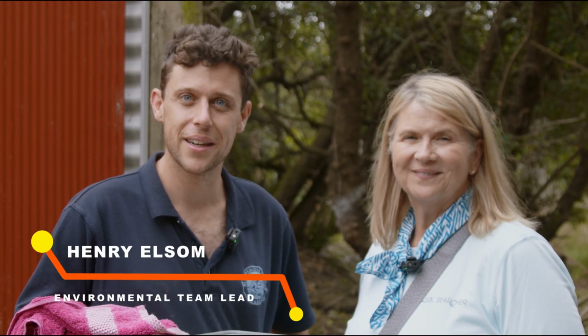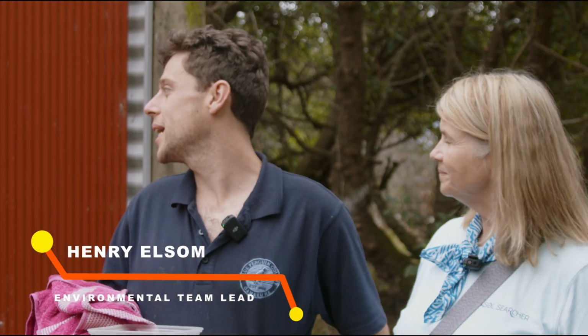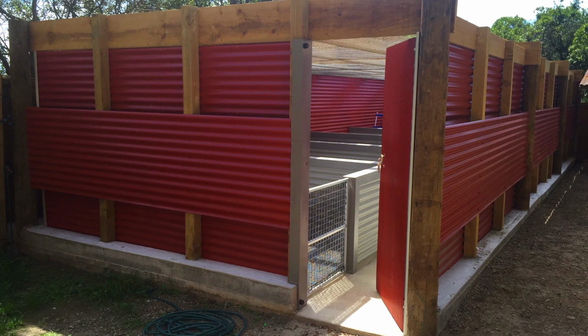Oh, hi, my name's Henry. I'm the environmental team leader here at the Oamaru Blue Penguin Colony. We're going to head into our rehab facility here where we have a couple of little penguins and a tawaki, a Fiordland Crested Penguin. So we're going to feed them and then swim a few in the pool. And then hopefully we can check them over, make sure they're in good condition because we're planning on releasing them tomorrow morning. So let's go have a look.